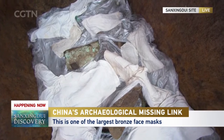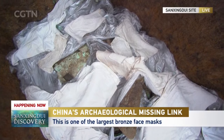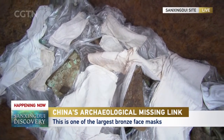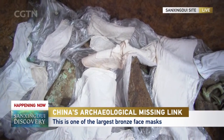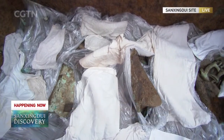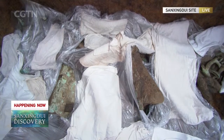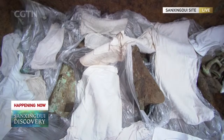And for the other areas, now you could see we're doing a lot of hydration to preserve the relics. And in the middle part, we have preserved some of the elephant tusk. So we have to lift this elephant tusk first, and then we could see the front part of this face mask. So this facial mask in bronze is facing down.